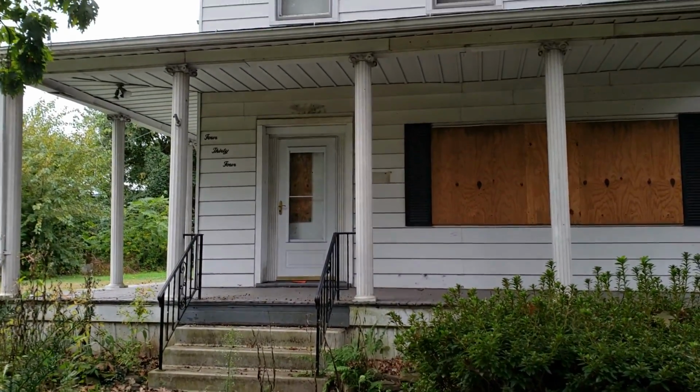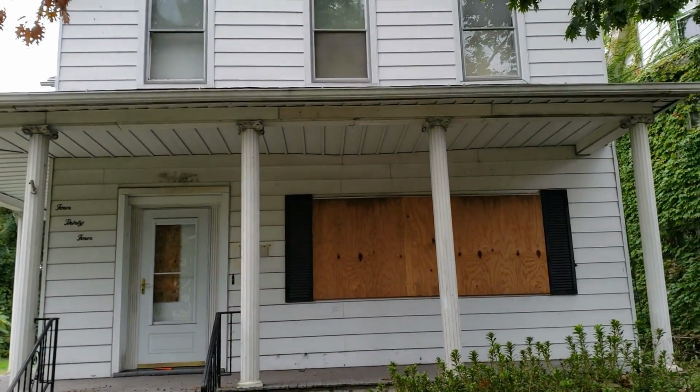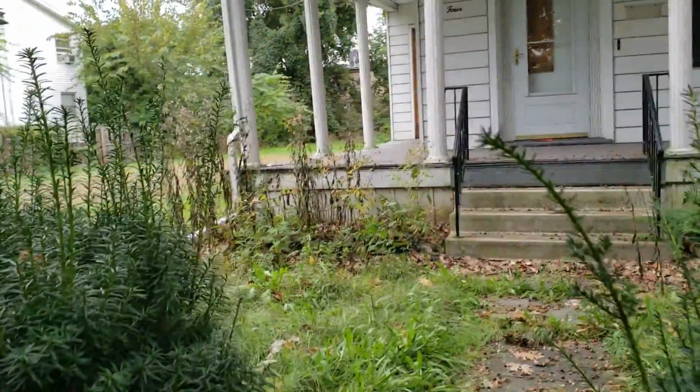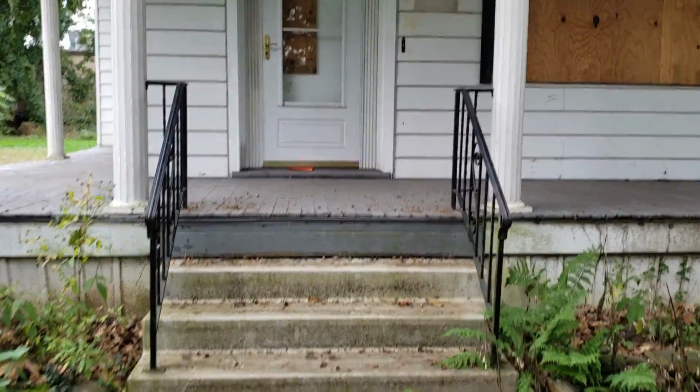So here's the fourth house, and the one that's in the best condition. This one looks like it was recently boarded up. Got some kind of notice here on the door.